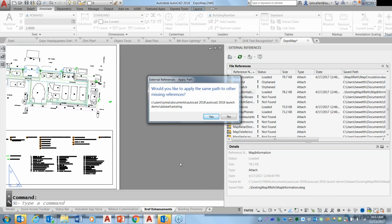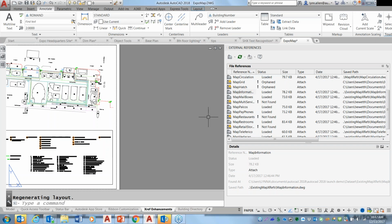Check this out. This dialog box is just going to make your life so much better. Would you like to apply the same path to other missing references? Absolutely. It is about to do a lot of your job for you. No longer do you have to do these one at a time. Yes, please. Now look at those exclamation points. Boom, boom, boom. I got rid of 3 of them in one shot. That makes me happy. That's a good start.